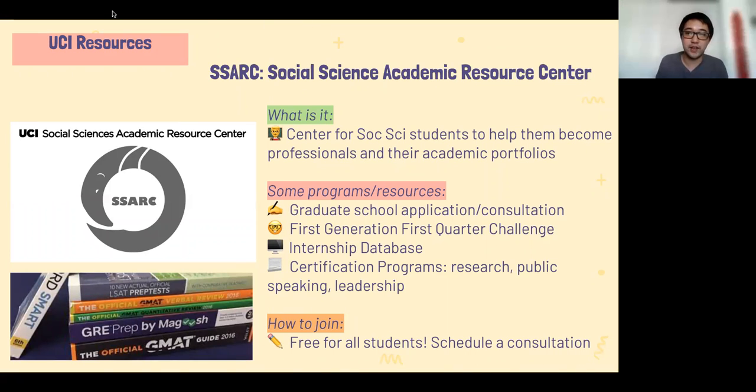Yeah, so some of you may have actually received an email regarding the first generation first quarter challenge already. Essentially, it's a program that helps you integrate into the university. Some of you have questions like, how do I navigate around campus, or how do I manage my finances while I'm here? They go a little more in depth. Instead of doing a big overall summary, they'll have different sessions that focus on each of these different topics. And you'll be able to answer a lot of questions from students who are already going through it as well.